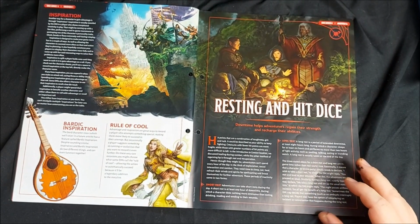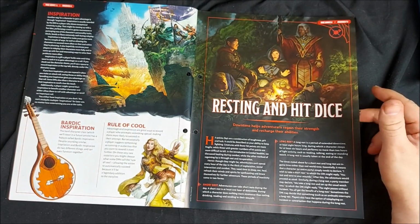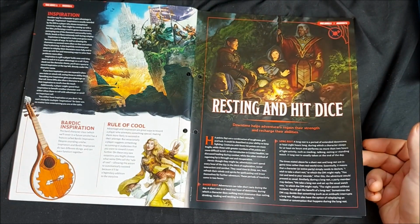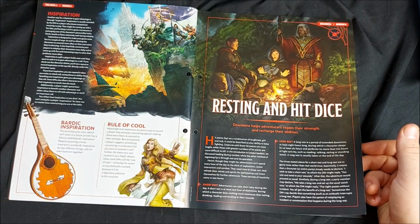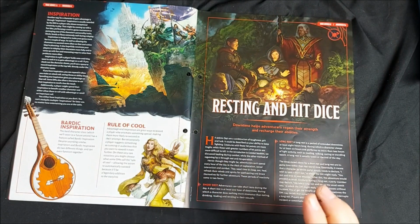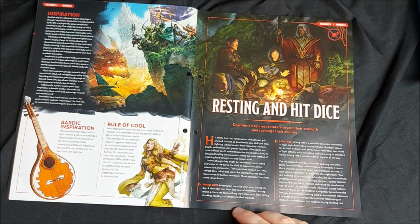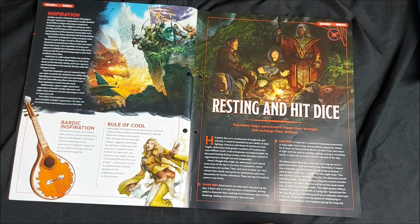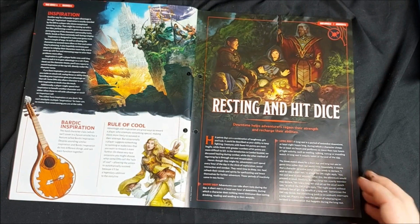So yeah, that covers our inspiration and advantage. Moving on, then, we learn about resting. Downtime helps adventurers regain their strength and recharge their abilities. Your hit points, or HP, is basically how long it'll take for your character to hit the dirt. In between adventures, you can restore this by taking one of two options, either a short rest. This is basically just a couple of hours where you're down, resting. You can do a few actions such as eating, drinking, reading, and even healing up, tending to your wounds. Or else there's a long rest, which is a more extended period where you get a bit more of a buff and restoration to your character.